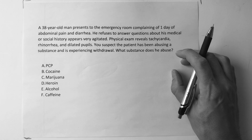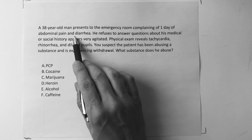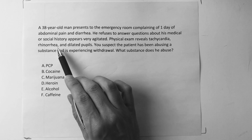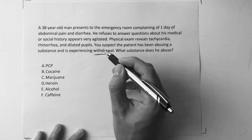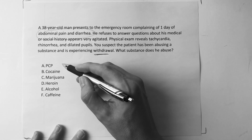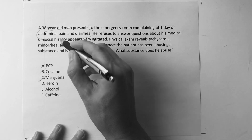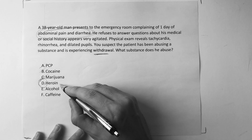This one says, what substance does he abuse? 38-year-old man presents to the emergency room complaining of one day of abdominal pain and diarrhea. He refuses to answer any questions about his medical or social history and appears very agitated. Physical exam reveals tachycardia, rhinorrhea, and dilated pupils. You suspect the patient has been abusing a substance and is experiencing withdrawal. What substance does he abuse? Whenever you see abdominal pain and diarrhea on the withdrawal end of things, the one that's going to cause this that you have to know is the opioid. In that situation, it's going to be the heroin, okay?